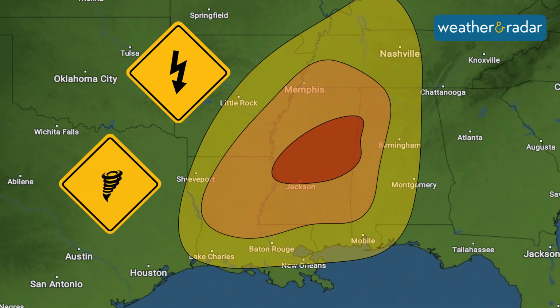At this time, a moderate risk, which is a level 4 out of 5 on the severity scale, has been issued for parts of the Deep South from northeast Louisiana to northwest Alabama. However, severe storms with chances for tornadoes are likely outside of this area, from eastern Texas to southern Illinois, central Tennessee, and down into the far western Florida panhandle.